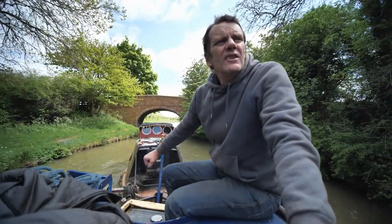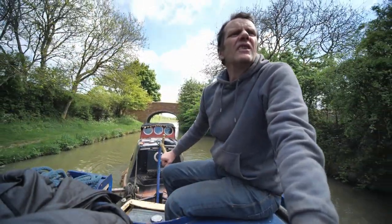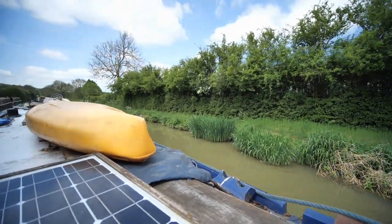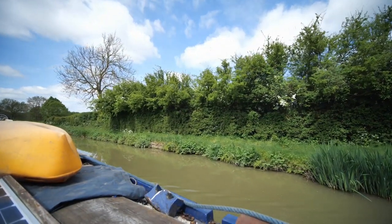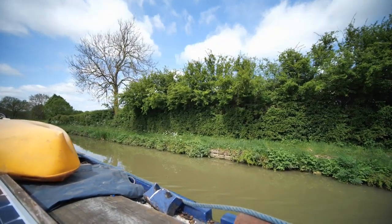Stopping for lunch really soon because the battery light is going on and off, so it's going to cut out any minute. So I'm going to pull up here on the right hand side I think soon. A bit further down, let's have a look. Two boats down here on the right, I think past them are doing.